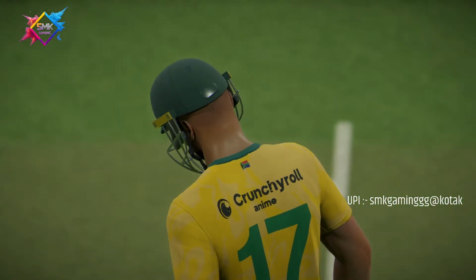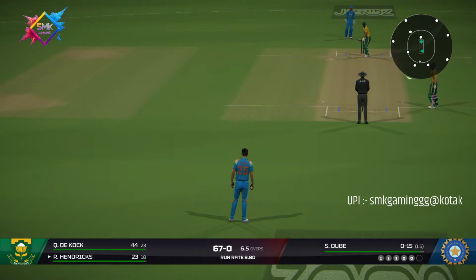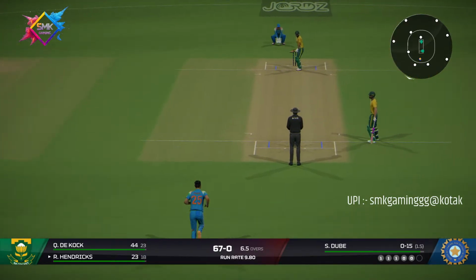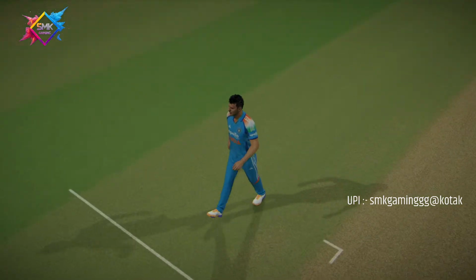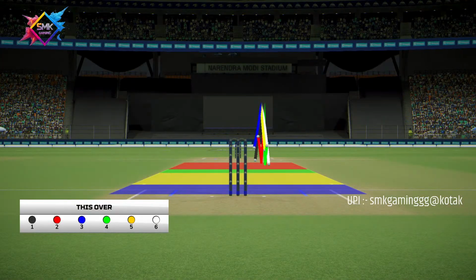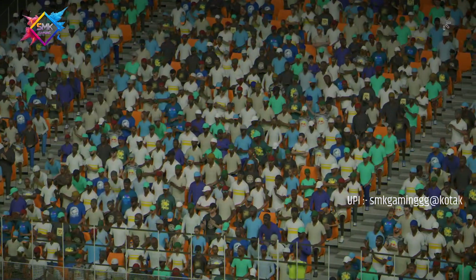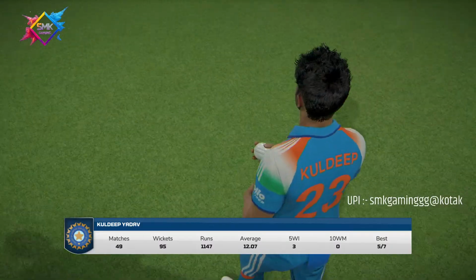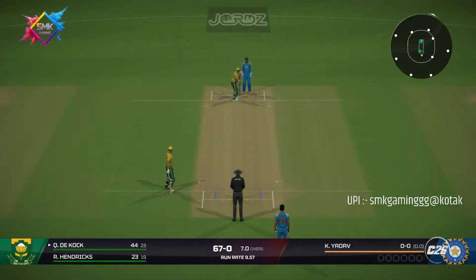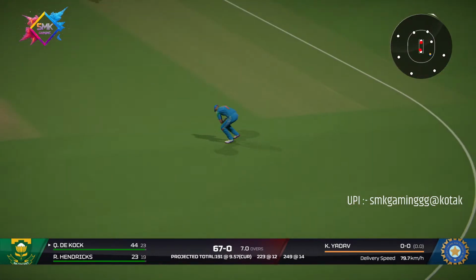Hendricks leaves it alone again. Beats the outside edge. Good bowling there. South Africa now on 67 from 9. Yada, the spinner, coming into the attack. Can't get that outside the ring field.